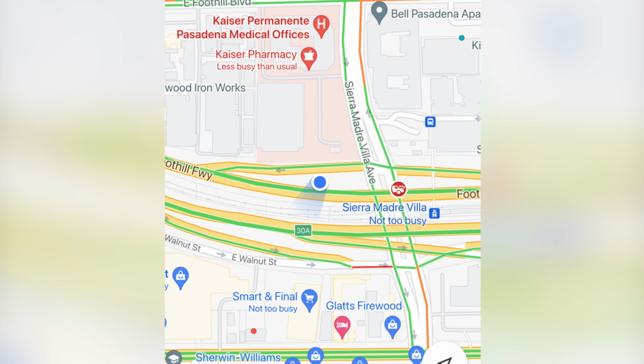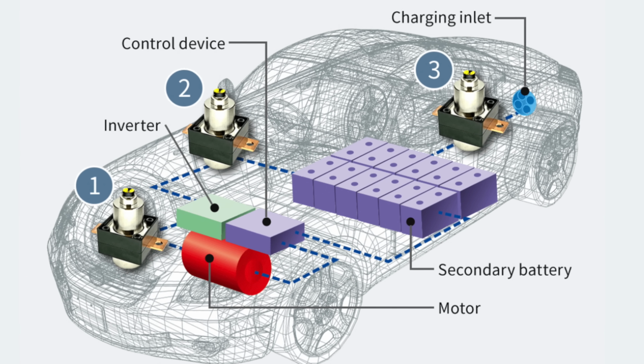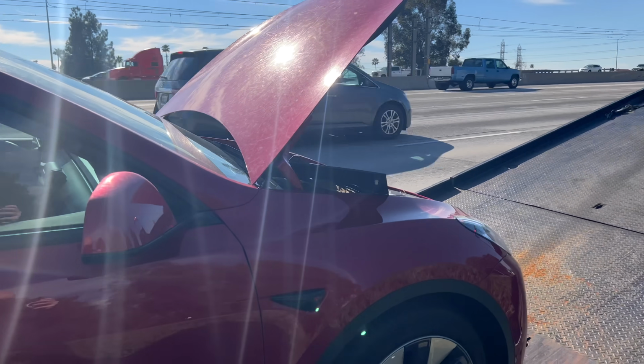The car wouldn't drive after the crash this time though, and I was stuck on the freeway until Highway Patrol pushed me off. I learned a lot about a frustrating but necessary safety measure that Tesla owners should definitely know about, so today I'm going to detail my accident, what I learned from my towing experience, and the repair process, so let's get into it.